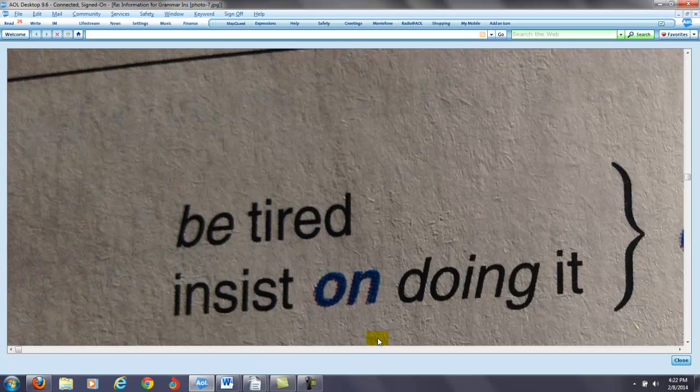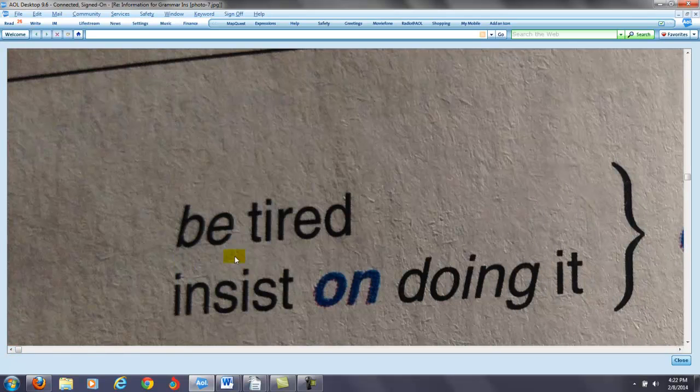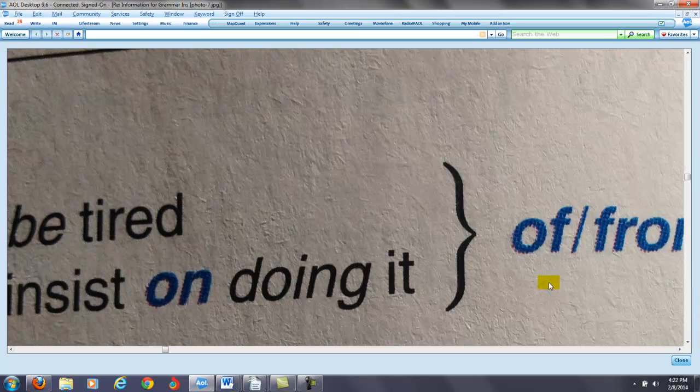Let's see what you have here. It looks like you have two things in this category. You have be tired, and then we go over here. This is my best guess: be tired of or be tired from. I think the words of and from are connected to tired, and since we have on, insist on doing it, I'm going to say that of and from only connect to that first area, be tired of or be tired from, right? To my knowledge, I have no idea how to say insist of or insist from. I don't think it's possible.